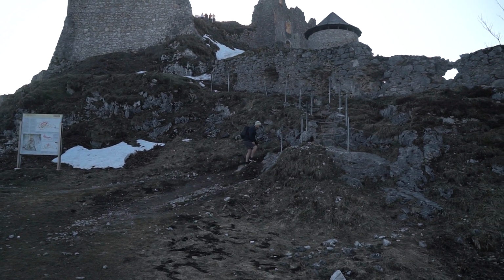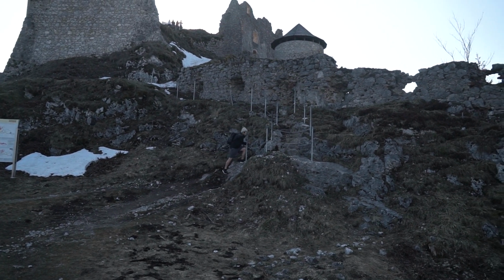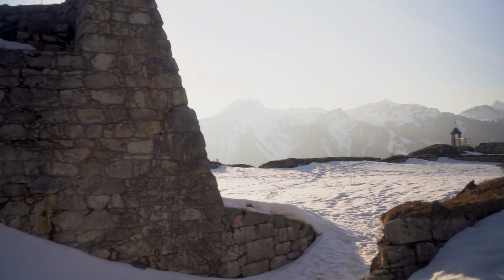Now that we're actually here in the Bergen Belt, let's find out what it actually is. It's a series of partially restored ruins that were once connected to form a mighty defense network in the area. Why bother with any of that?